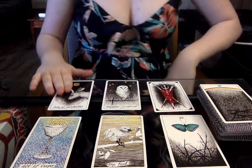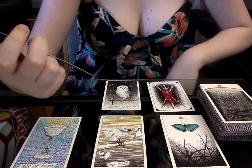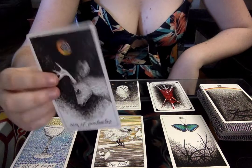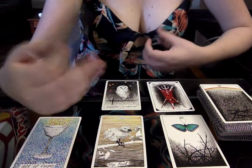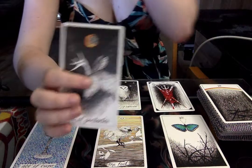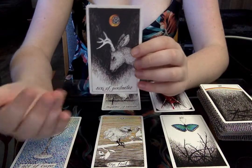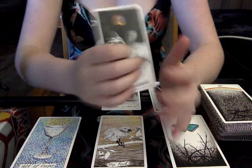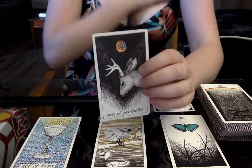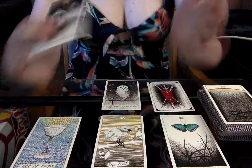Anyway, the first card is, is your pet happy? With the Son of Pentacles. I think they are. The Sun cards are not juvenile, but they're very naive, kind of childish. They enjoy life, they enjoy what they're doing. They don't have any concerns or problems to speak about. They're vibing, they're pretty happy. I wouldn't say that they're necessarily the happiest, but they're not sad by any means. They're just content. They're enjoying their life.